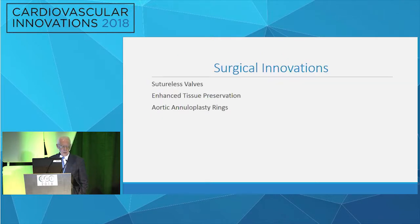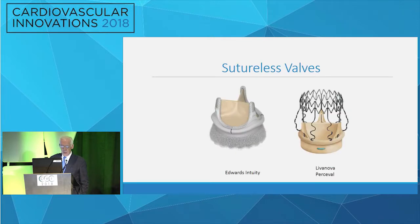So what I'm going to do is divide surgical innovations into 2 7-minute talks. And I'm going to talk about 3 innovations that are not TAVR in aortic valve and ascending aortic surgery. The first thing I'm going to talk about is sutureless aortic valves, then the concept of enhanced tissue preservation, and thirdly, aortic annuloplasty rings.